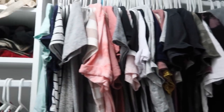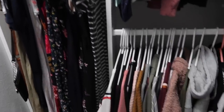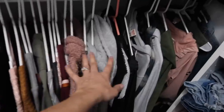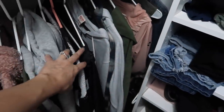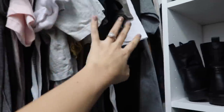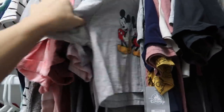If you guys watch my videos, you know I'm in graphic tees all the time, so I 100% don't wear like 90% of this. Most of this rack down here is sweatshirts, sweaters, jackets, so I need to go through all of these because I don't wear most of them. All of these right here are my shirts, so I need to go through all of these because I have a lot of tiny crop tops that I no longer wear.